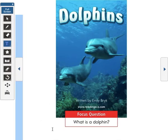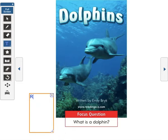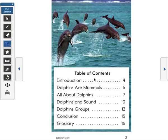Today, I want to teach you guys that the longer books are getting, the more important it is for us to remember what we're reading. We can do this by making sure that we are rereading and that we are paying close attention to what we read. Because this book is not a short book, and you'll see that in a minute. On the table of contents, there's lots of different things happening in this book that we're learning about, right? So today you're going to watch me as I reread and pay close attention to the details.